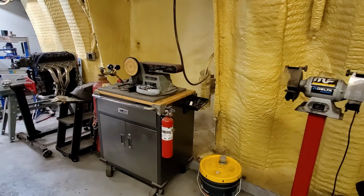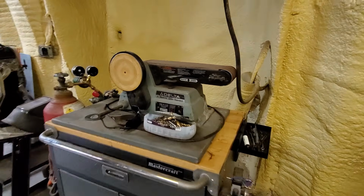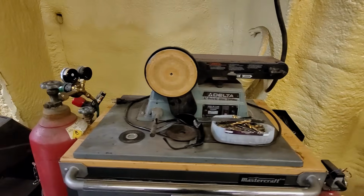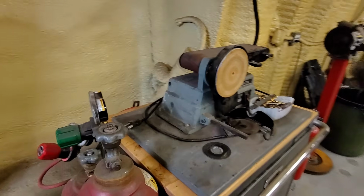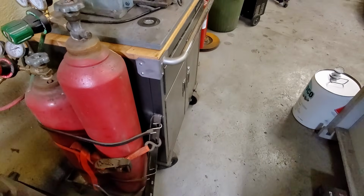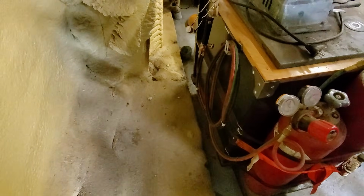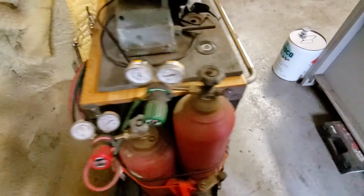This little Mastercraft cart is just a pretty cheap little cart, but I picked it up for my drilling and torching cart. So it's got oxyacetylene bottles on it. I just welded some brackets to it. Let's see if I can get behind here. Kind of have the hoses wrapped and hung on the torch handle.